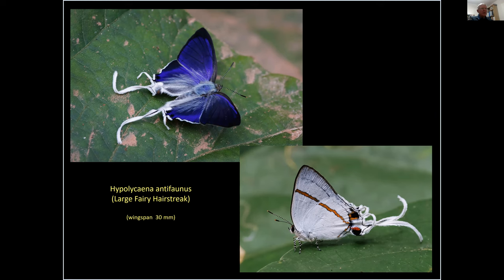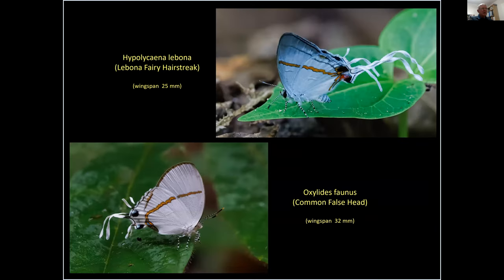And there are other similar butterflies around. So the Labona fairy hairstreak looked underside very, very similar, although the forewing was much darker towards the tip. And the tail seemed proportionately longer in this species. But we never saw the top side to be able to comment on that. But this particular butterfly is slightly smaller than the previous one. So whether the tails are the same length and just look longer is difficult to comment.